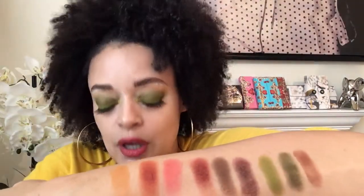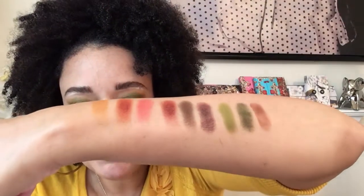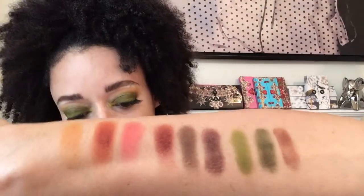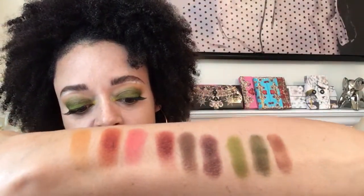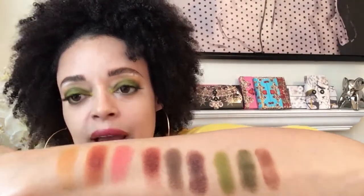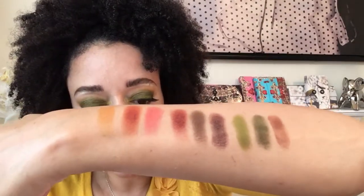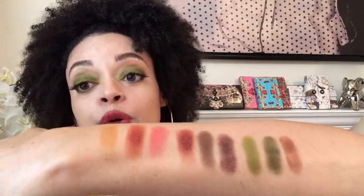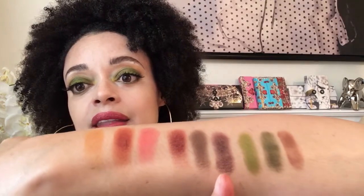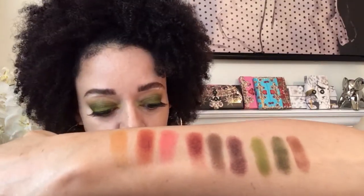The next trio starts with Dream Big. It's a rich cinnamon matte, followed by CEO, which is an executive warm bronze with copper reflex. That's this color here. Then we've got Boss Lady. It's a superior burgundy matte. That's that color. And then we get into the greens that I really, really adore and what drew me to this palette.